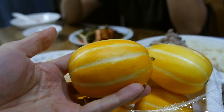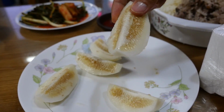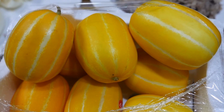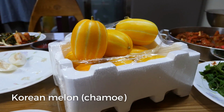And now for dessert, we're having some fruit. This is a fruit that I've never eaten before, or a vegetable. It is like a little yellow fist-sized melon. And then this is how it looks when it's cut up. The seeds look like a cucumber, but then it's white on the inside. It's amazing. It tastes like an exact combination of a cucumber and a cantaloupe, but like right in between. It has the crispness and the seeds of a cucumber, but the flavor of a melon. In Korean, it's called chamoe. Was that correct? Yeah, correct.